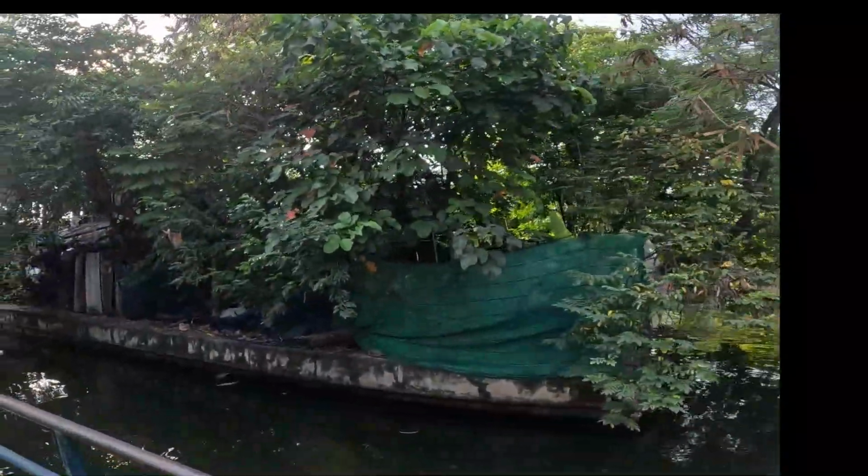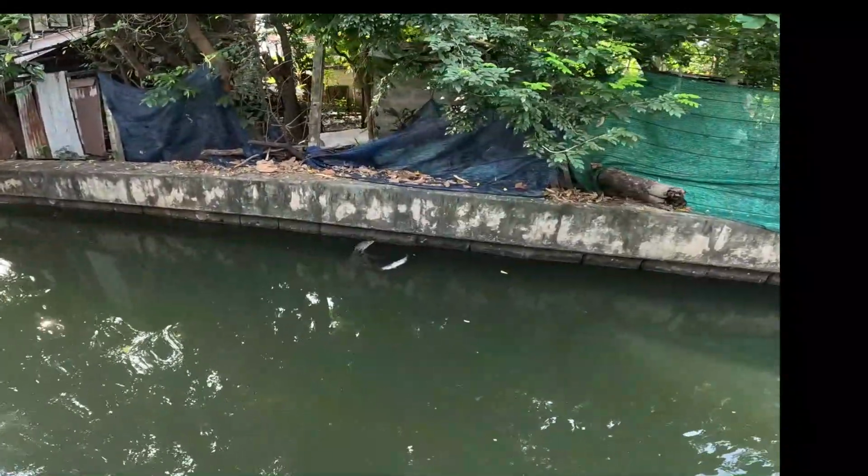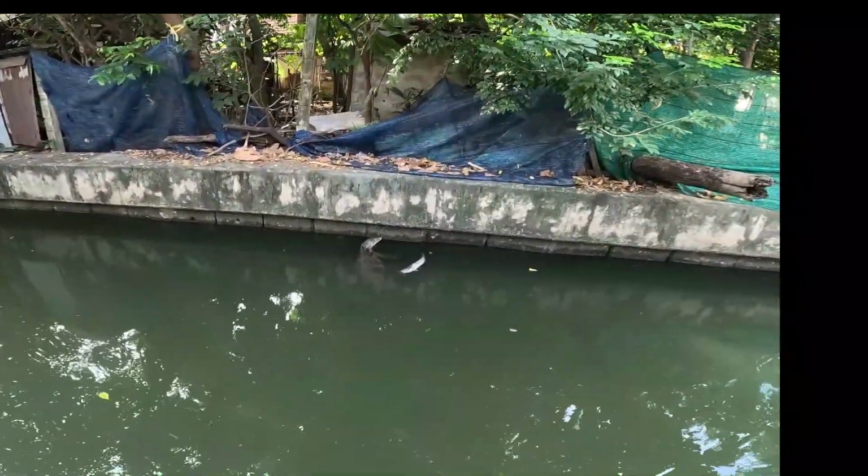Look at that big old water monitor right there. I think he's got a dead fish, got a catfish. Big old boy over there.